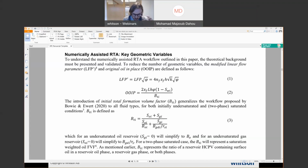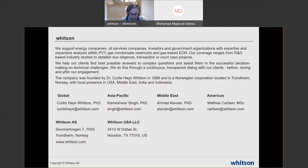Yeah, very good. Another question that comes up here on my side is how sensitive is the relative perm on the interpretation? Of course, relative permeability is an input to the analysis and will be impacted like any other reservoir simulation model that you run, which will have an assumption of relative permeability sets. So in the same way, this workflow is sensitive to that.